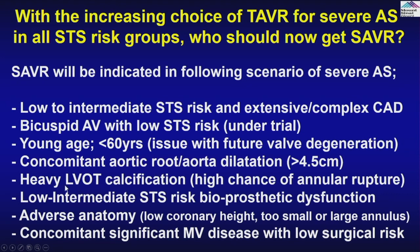And very rarely, we will see a case where there's a lot of calcium, especially in the LVOT, and there's a risk of rupture when we do this TAVR. And there is a low to intermediate risk patient with a bioprosthetic dysfunction. If you have a 50-year-old with a bioprosthetic valve, maybe you should consider a second surgery rather than TAVR.